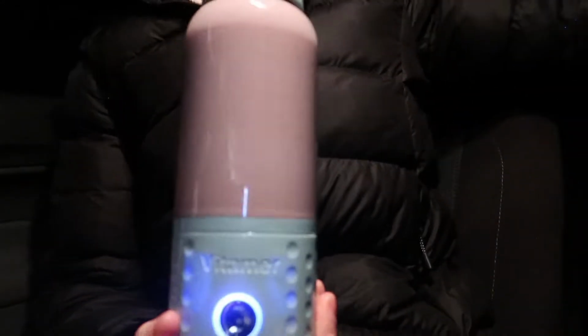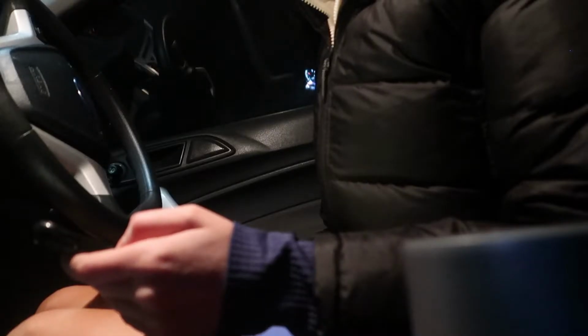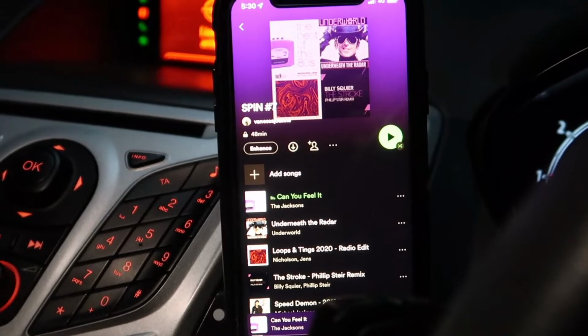I have my usual smoothie, which is something I've shown a lot. I make sure I have something in my stomach before I have my pre-workout. I am doing playlist number 7 in my spin workout.